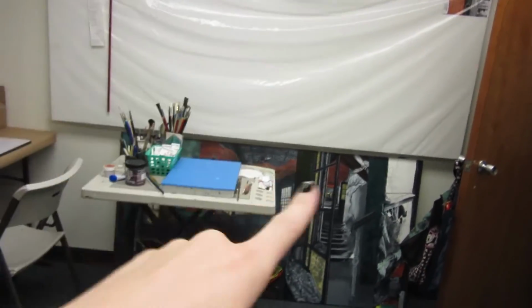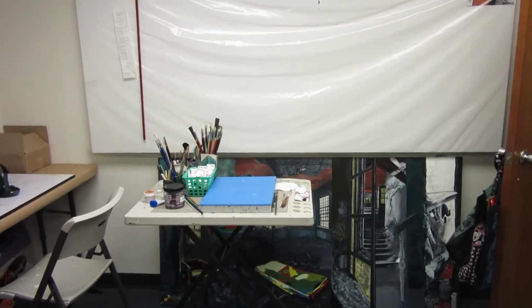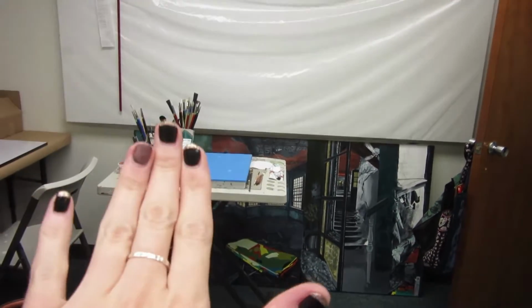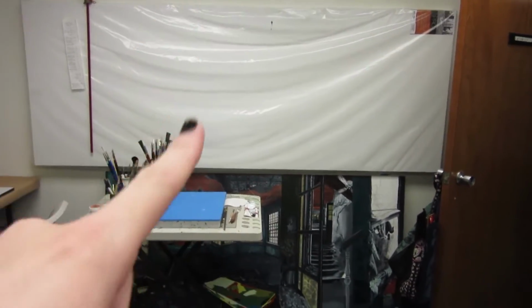Didn't even fit in my room, in the old room. So that is amazing, and that was basically the reason I moved over here. It was because I needed to work on that painting. Work on this painting that's that large.